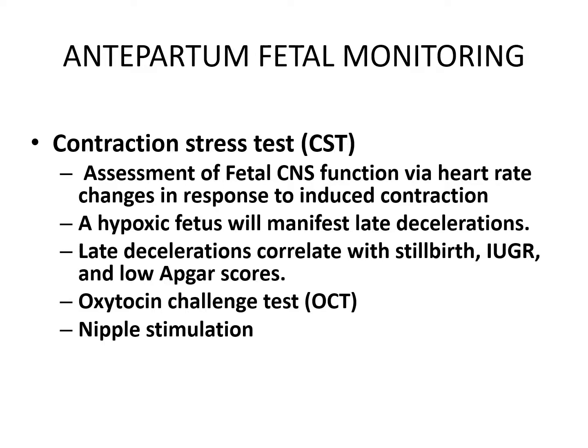The first being an oxytocin challenge test. That is where an IV is started in the patient's arm. The patient is given IV oxytocin to stimulate labor, and the patient is evaluated after she has 3 contractions in 10 minutes. The other method to start a contraction stress test is using nipple stimulation.